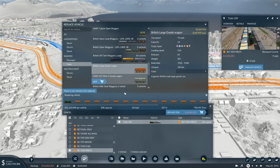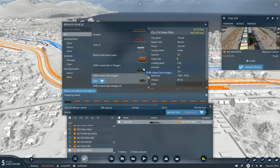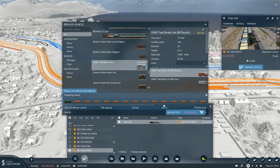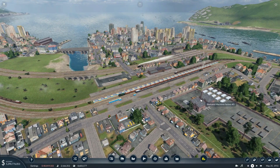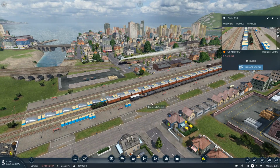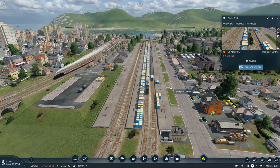280. 300. 237 meters. Yes, all. Go with the bauxite thing. Push play. Now how absolutely huge are you? Now we could have even added more. But 308 is fine. This will still have to take a lot of stuff over.